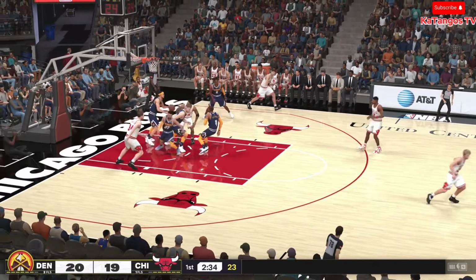And their free throw percentage as a unit last year, 76%, right around the middle of the road. Jordan's checked in for the Bulls. And Denver also making a switch. Strother's checked in.